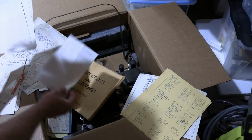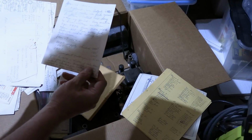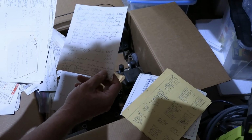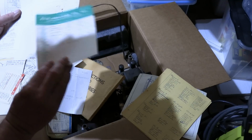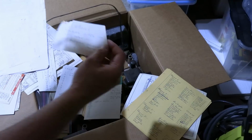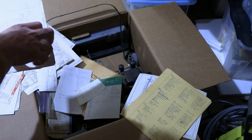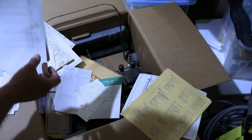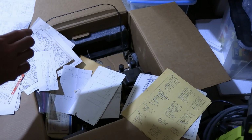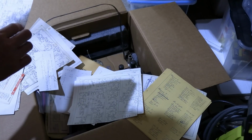We have some notes. 1954, it was serviced. Plus horizontal output tube. So this will be fun to go through with all the notes. 1957, change horizontal output tube again. Some more notes from 57. So this was used for quite some time. Photocopies of the schematic.